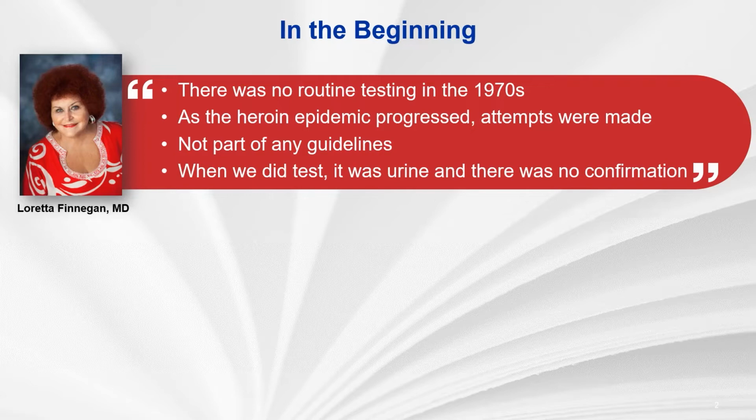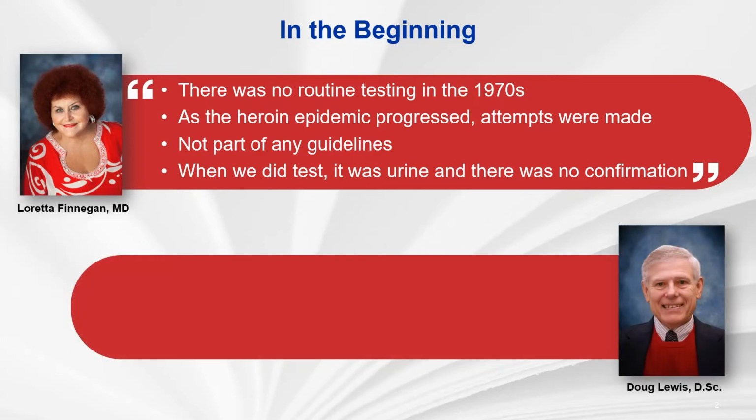So we all know how important confirmation testing is in this environment. There's a lot of liability and potential litigation involved with specimen results that are not confirmed by an appropriately specific methodology. Further conversations with Doug Lewis, who was from a lab perspective back in the 70s.